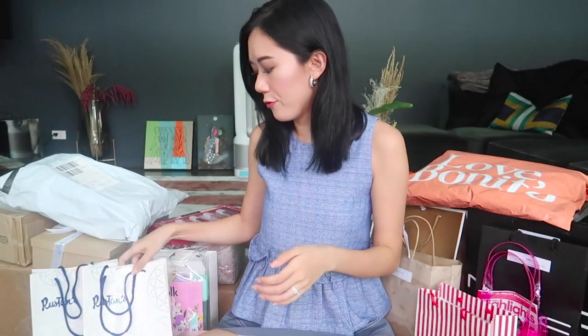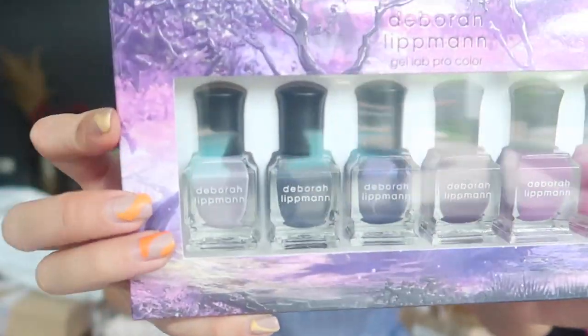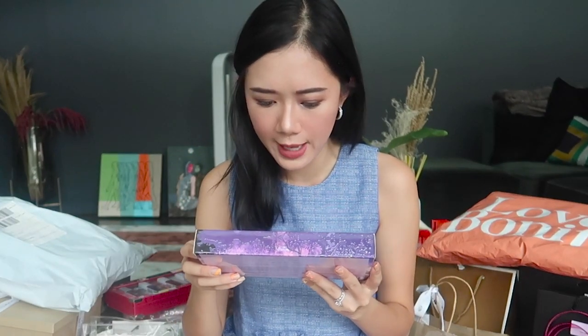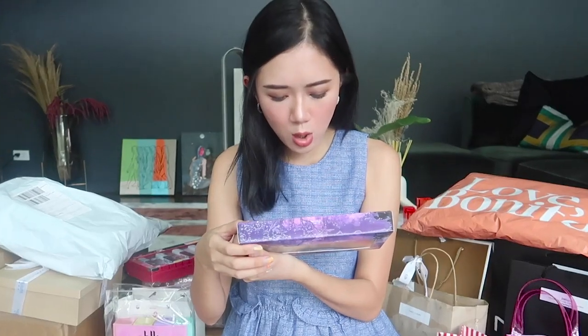Okay, so let's start off with these two packages from Response, the beauty source. So the first package is, bagay sa suot ko today. It's this Deborah Lipman nail polish set. I really love this brand. Oh, why is it Gel Lab Pro Color? Are they gel nails? Are they though? I don't know. But the colors are really nice.